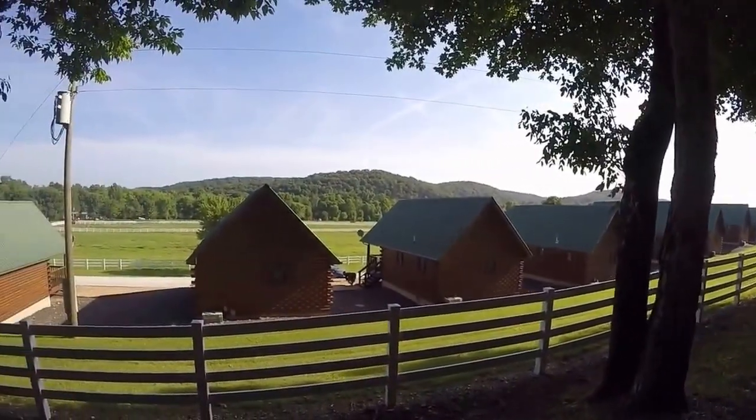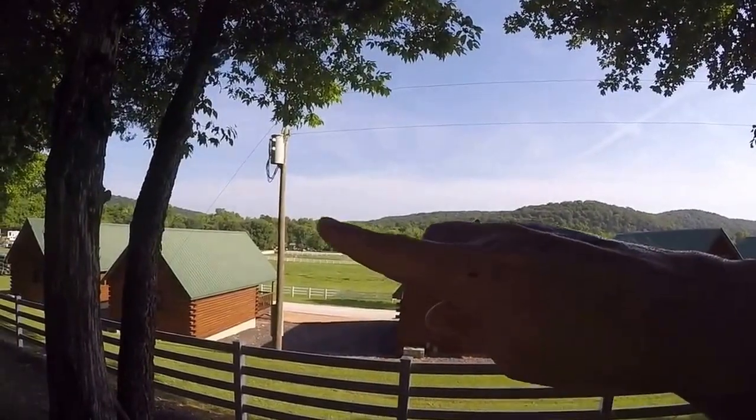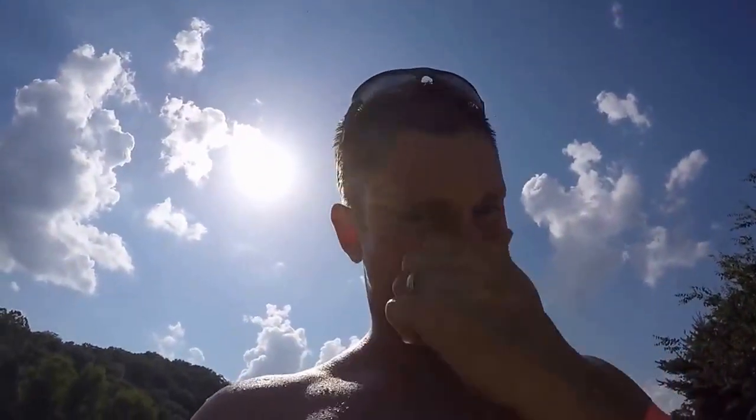So this will be one of our cabins right here. Again, nice view. Finish line right over there. Pretty cool.